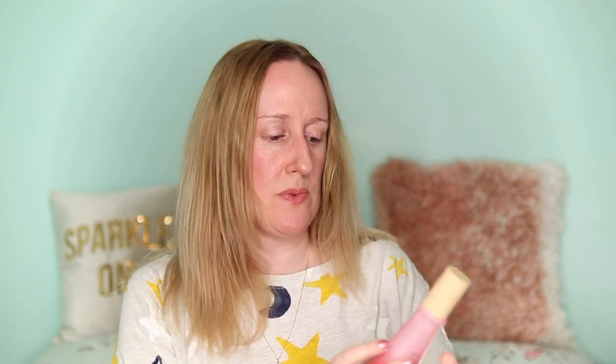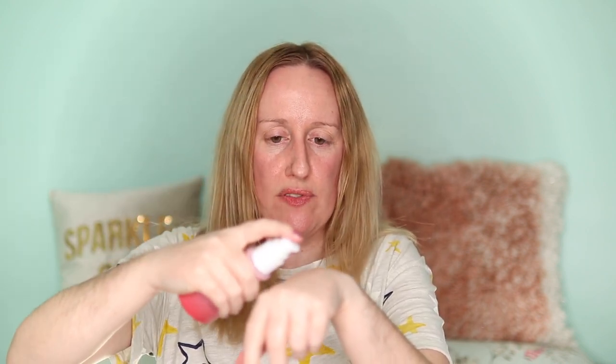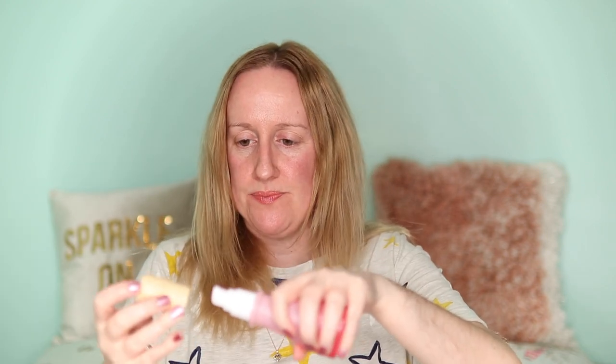Now the next one is by the brand Healer's Daughter. This is Rose and Vitamin C, which is Bright and Firm Booster Serum. Now I love the packaging on this. I think it's such a nice little, it's like an airtight container, which I think is really good for vitamin C. But that didn't squirt out very well.